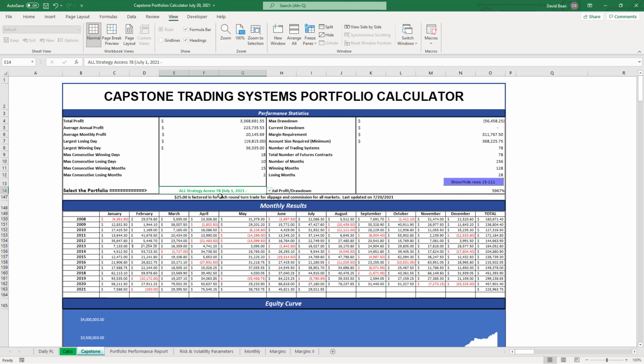See, it's at a brand new equity peak. It also had its brand new largest winning day. It's never had a winning day that large, but hit a new one yesterday. Such a big trading day for the portfolios. 5 of the 8 at equity peaks. All Strategy Access Shortlist 51, also at equity peaks.